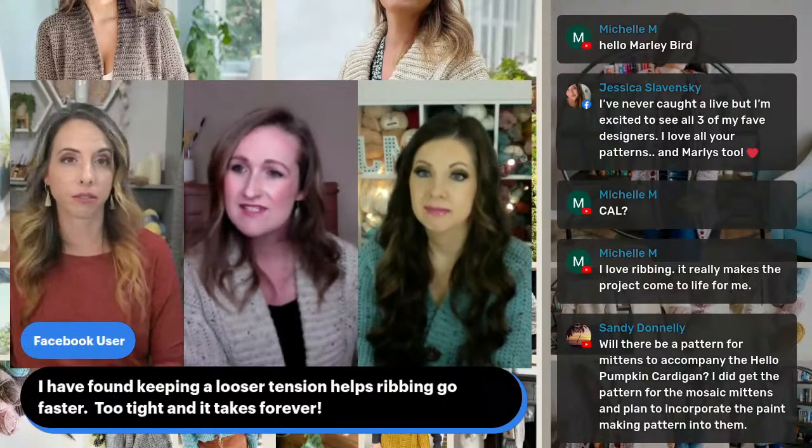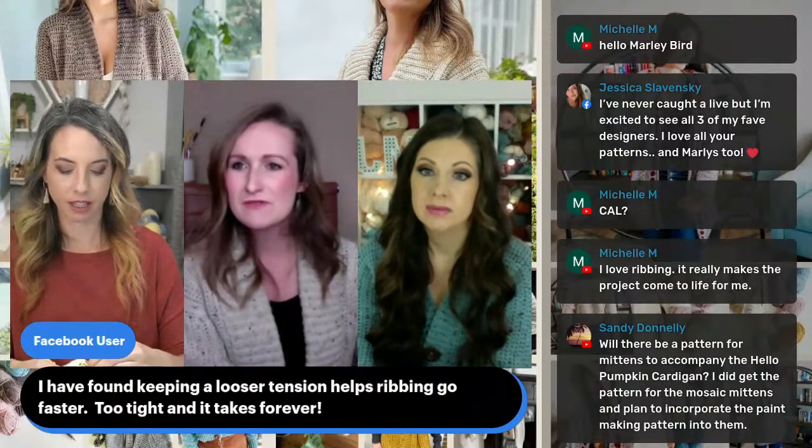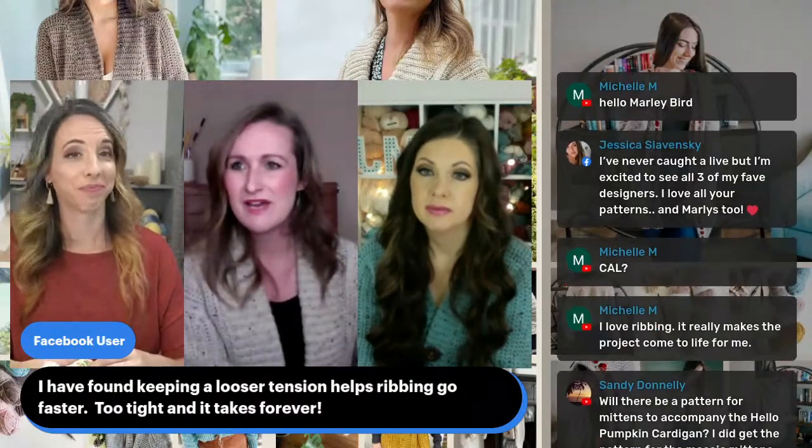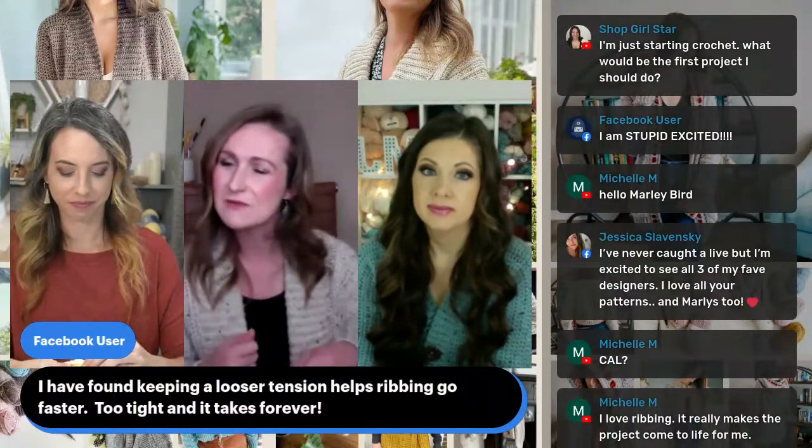Oh, it's true. It's too tight and it takes forever. Yeah. I think that's quite an easy trap to fall into. I've definitely done it myself, where it just does get tighter and tighter and tighter, doesn't it? And you end up fighting with it.